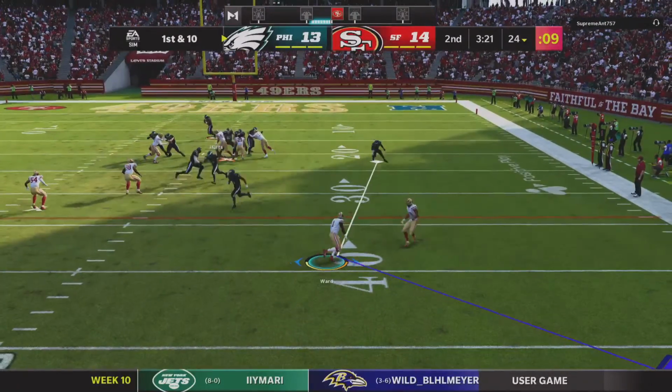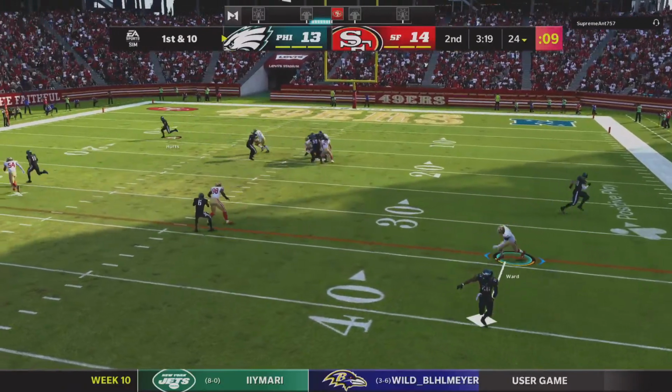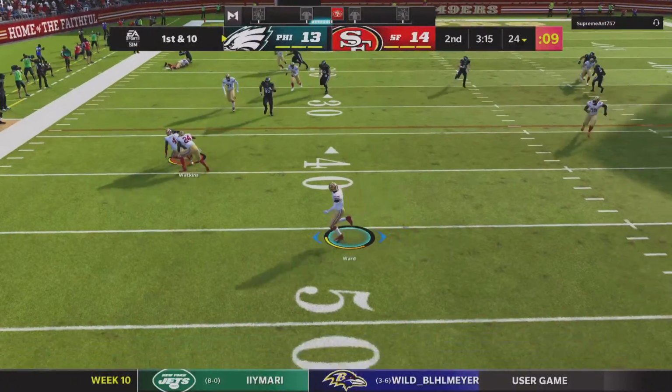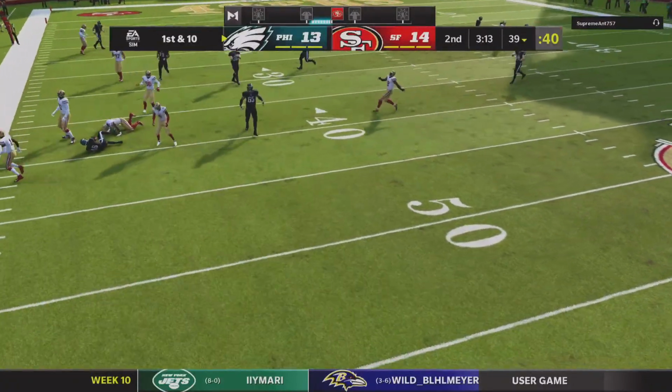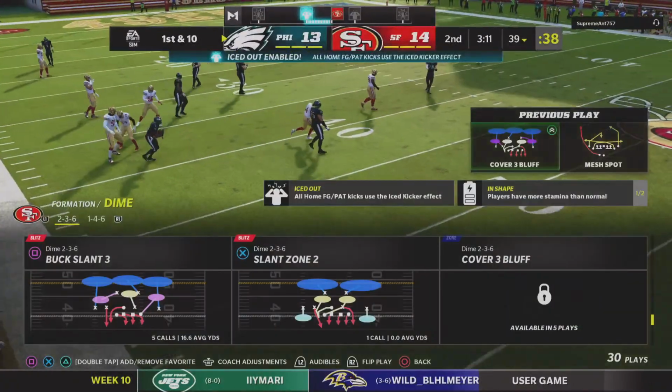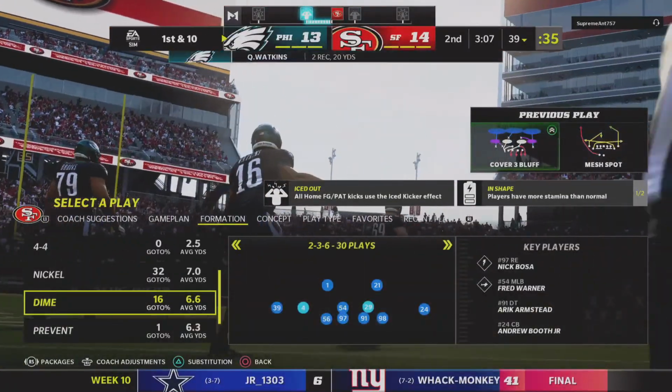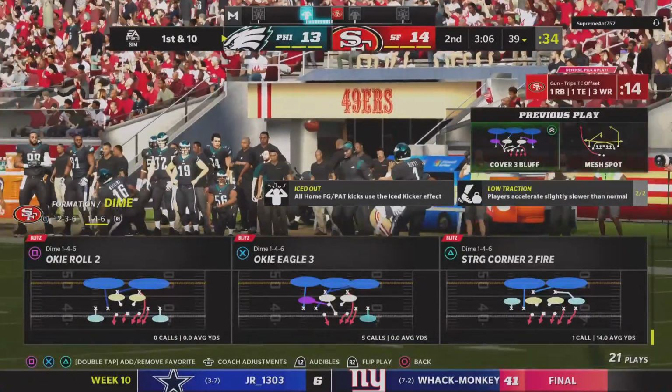They'll throw on first down with Hurts. Flush to his right. Looking right side, and that's complete to Watkins. And he gets this one just shy of the 40, down at the 39. Defensively, they just lost him. He was waving his arms saying, I'm wide open.